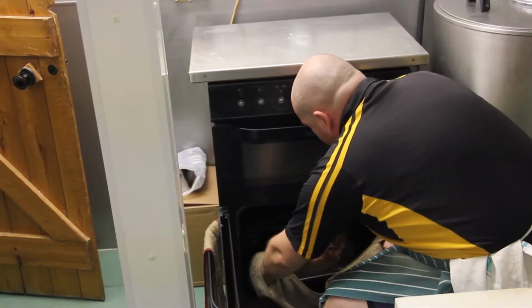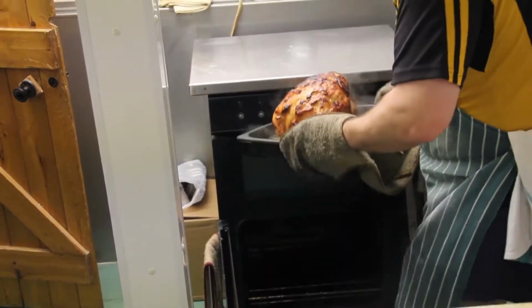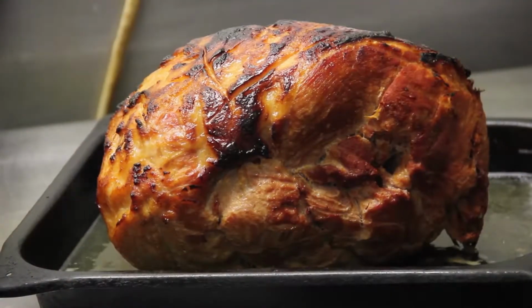We have our own ham boiler, and then we can keep direct control over everything. So there's no preservatives, there's no rubbish added to it. Although it's a manufacturing process, there's nothing manufactured about what we do.